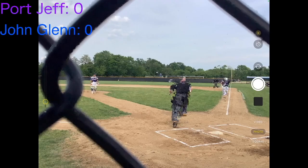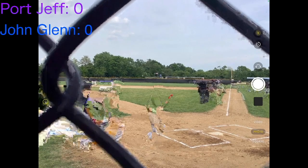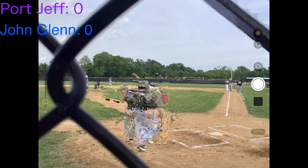But, you know, we've seen this a couple times. Now Owens is going to be our number 2 hitter today. And like I said, Port Jeff going against John Glenn today.